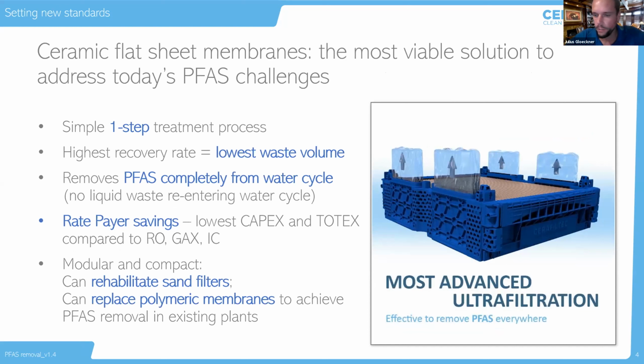In summary, it's a very simple one-step process with the lowest waste volume. This is really what matters: highest recovery, low waste volume, and it removes the PFAS completely from the water cycle, not leaving some liquid waste that goes back into the river. It lowers ratepayer costs because of the better economics, of course. And last but not least, it's a very modular solution able to retrofit any existing water treatment plant, whether it's a sand filter treatment plant or a polymeric membrane solution plant, easily replaceable.